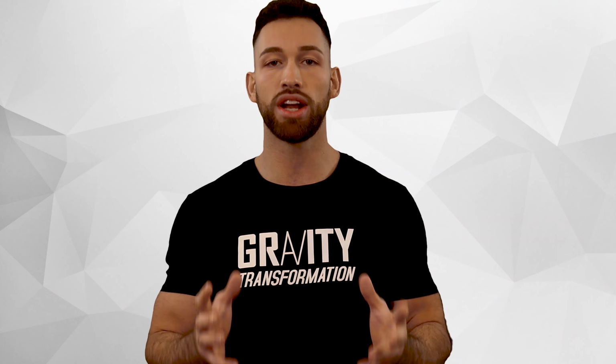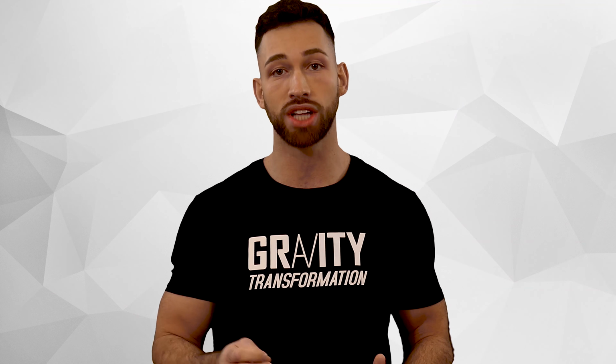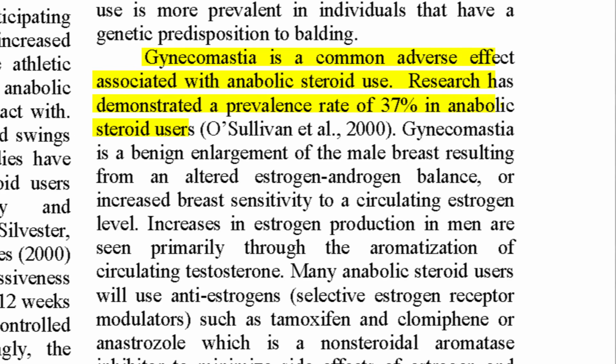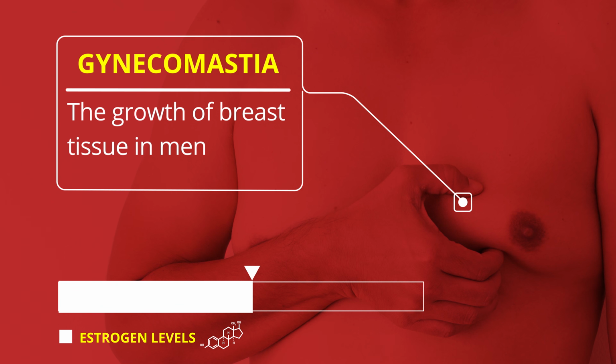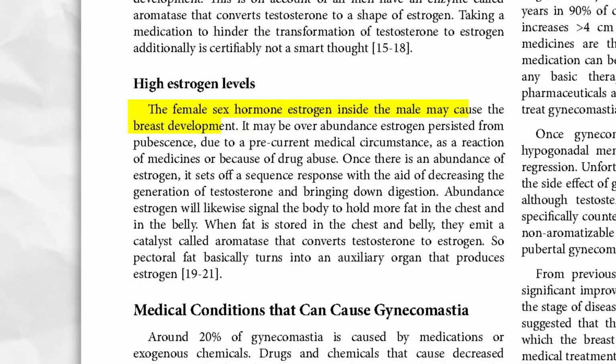So now that you have a good idea of how the fat-free mass index works, let's move on to another sign that you've most likely heard of: gynecomastia. Research has shown that 37% of steroid users have gynecomastia. For those of you that don't know, gynecomastia is a term used to describe the growth of breast tissue in men, and it's almost always caused by elevated estrogen levels. According to research, when the female hormone estrogen is elevated, it can cause men to develop breast tissue.